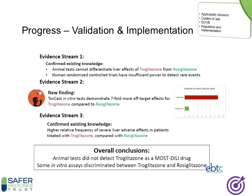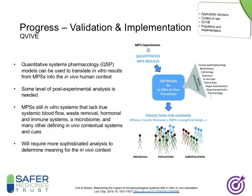And finally, just in terms of the translation piece, which is another key piece we really need to think about: how do these in vitro results translate to the in vivo situation? There are a lot of in silico models, quantitative pharmacology models, and PBPK models, which allow that translation to the human context. And MPS systems, microphysiological systems, also need these types of approaches so that we can really understand these endpoints in terms of toxicity and efficacy in humans.